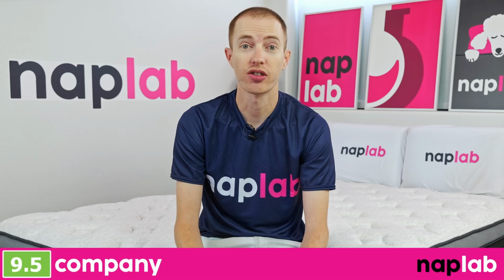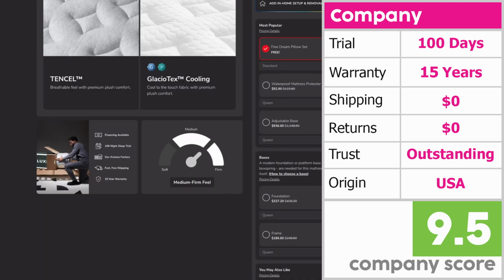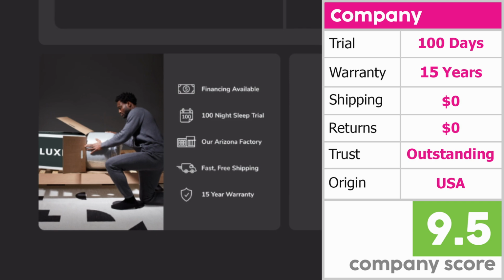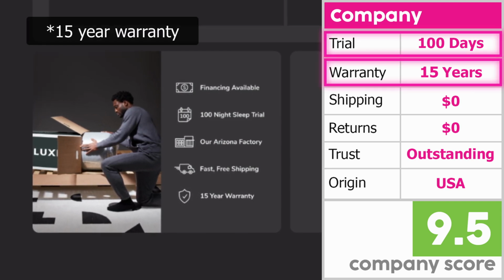The company's score takes a look at the factors that may influence your experience with the mattress. Factors include length of trial period, warranty, shipping costs, return costs, trust, and country of origin. Helix has been around since 2015, and their company terms and policies feel pretty fair and favorable to consumers. They include a 100-night trial period and a 10-year warranty.